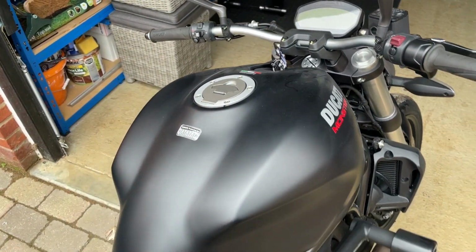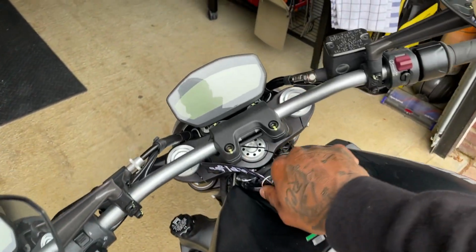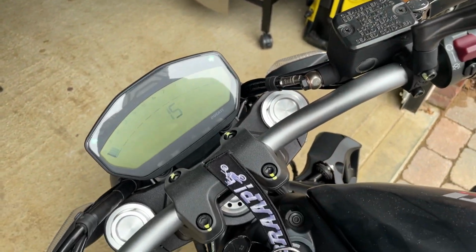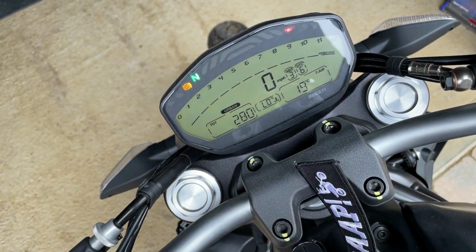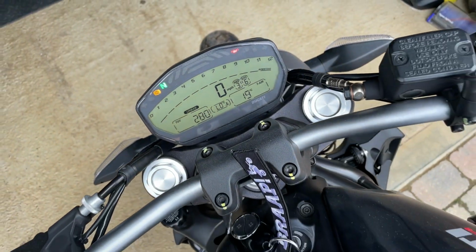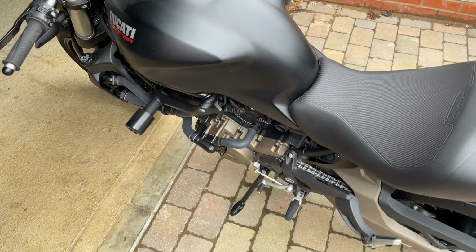So let's have a quick look at what sort of mileage Sam's done on this bike. Because when he told me, I couldn't really believe what he's done on this bike. 280 miles from new. That's insane. But yeah, man, wicked.